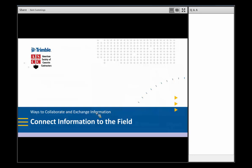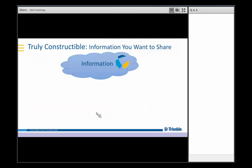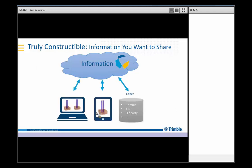Well, if you want things to be truly constructible, you want to share this information, and working better together is not just internally in your own companies. It's actually taking this information and adding it into the cloud and being able to send this down to different types of applications, whether it be a desktop or an Android device or an iOS device, or for example ERP or fabrication type things. You actually enable the collaboration for all the stakeholders in the project. And again, this is accessible by desktop, mobile or web, and it allows viewers to view and share and access project information from anywhere at any time if they're out in the field and they really need that.